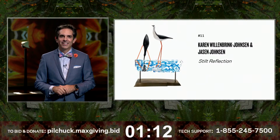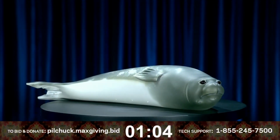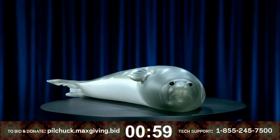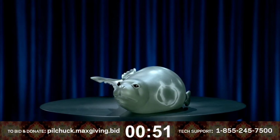Jessica, what's next? Item number 12, Monk by Raven Sky River. This monk seal was created using freehand sculpted glass. Raven's work aims to capture the fluid motion and the spark of life that gives his sculptures the feeling of a dynamic moment in time, vitrified. And this unique work was inspired by the conservation research of fellow artist April Surgent during her work as a volunteer field biologist for the Hawaiian Monk Seal Research Program. This piece beautifully captures the vulnerability of the precious monk seal.